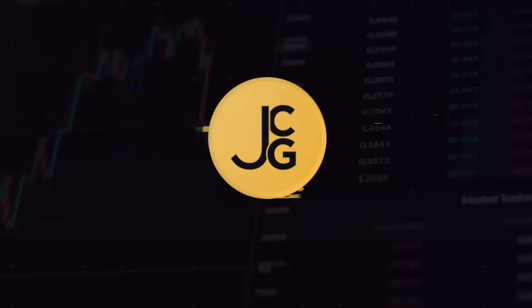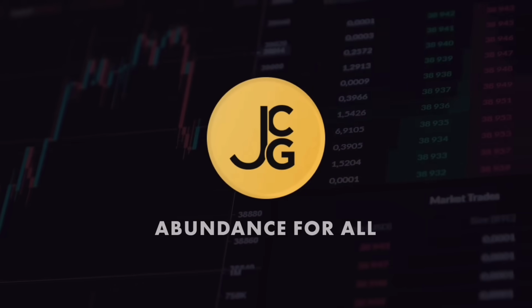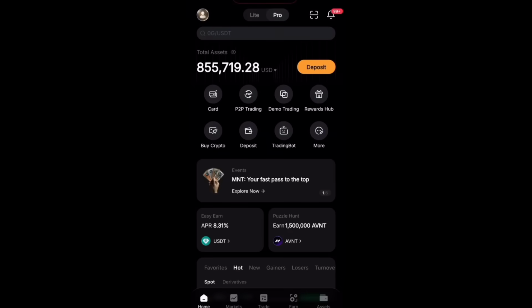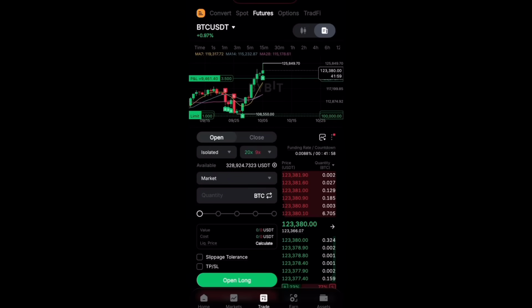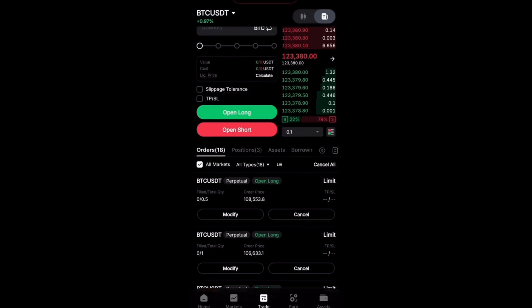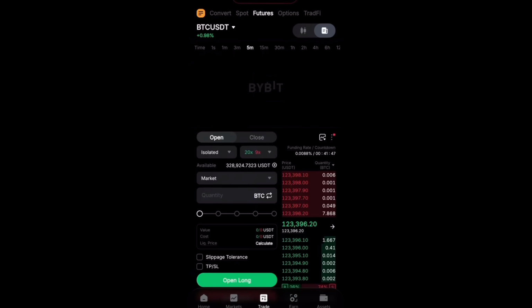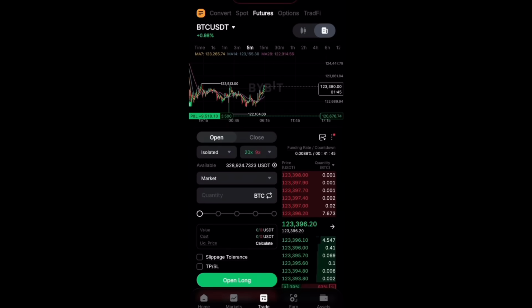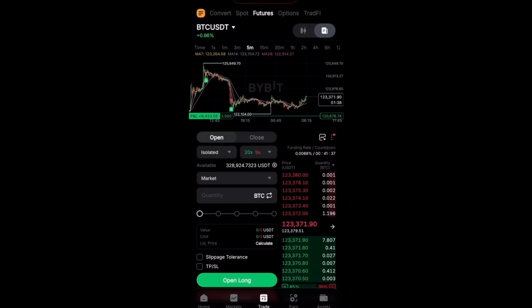Let's jump into the technicals for Bitcoin now. My Bybit account 855. You can see here, Bitcoin went to 125,849. Funding fee is almost negative at 123. My Bitcoin trade now scaled up. It's 3.5 Bitcoin. I added some at 124 and I added some at 122. And now we're at 123.